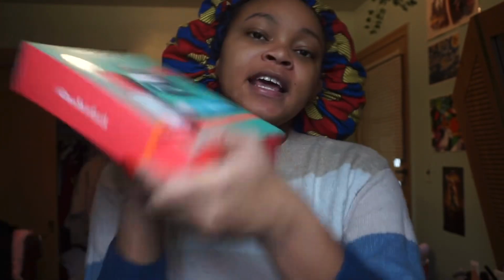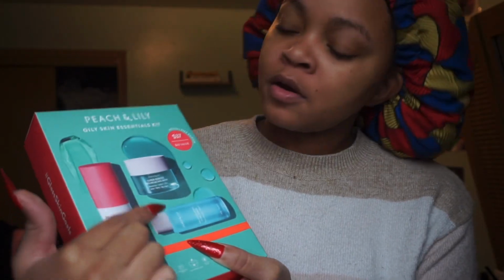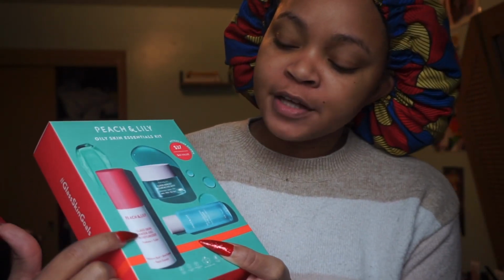All right, let's see what we got here. Like I've stated in the past, I am oily skin, so I got the Oily Skin Essentials Kit. It comes with a face mask, pore toner, and a nice moisturizer for glass skin. So I'm gonna go wash my face real quick and I shall return. All right, I am back.